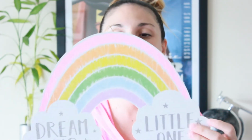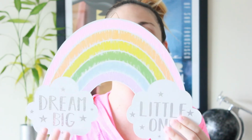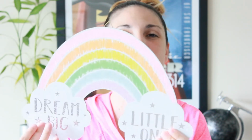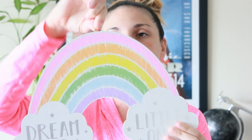The next item I came across was this pressboard sign. It says Dream Big Little One, and they have 2 different signs. This one's more pastel, and then there's a brighter one, and it might say something different like Dream or something like that. But I like this one. It has a little gold hook at the top, and I thought this would be sweet for my baby's room, so I scooped that up.